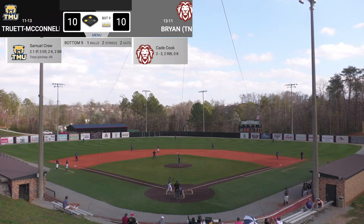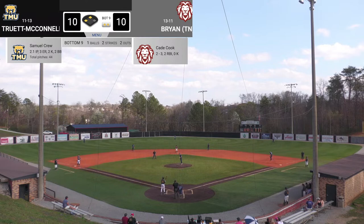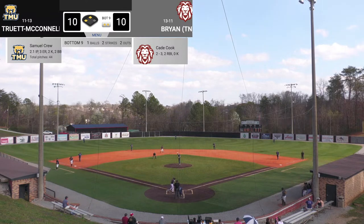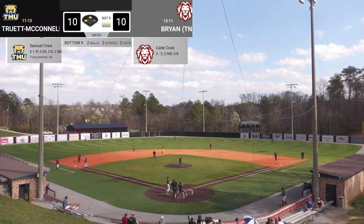Lions have got to push that last run right there with Dryden, who was able to go from first to third on Cahoon's double. There's a good take there by Cook. So that's going to even the count to two balls, two strikes. And the pitcher gets a sign. And here's Cook. Here's the pitch, wide. It looks like a slider down and away. So now we're at a full count.